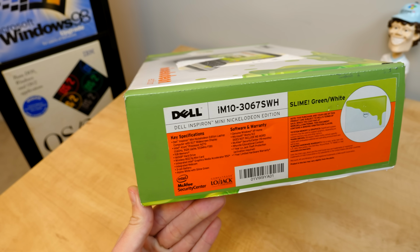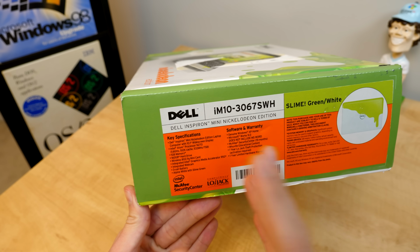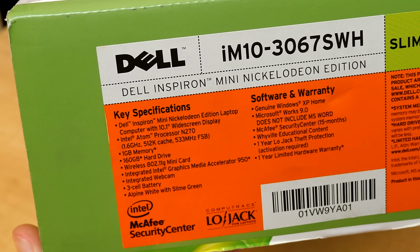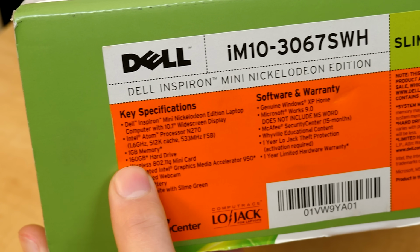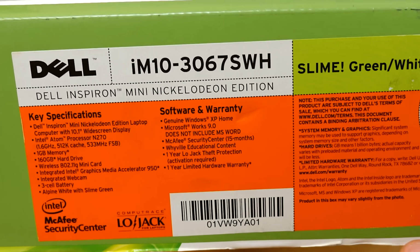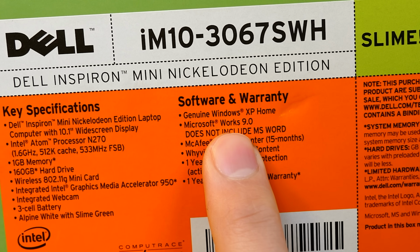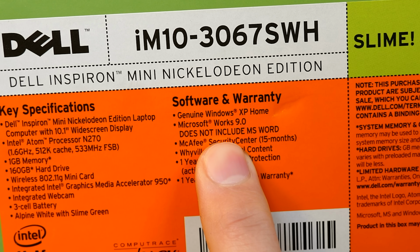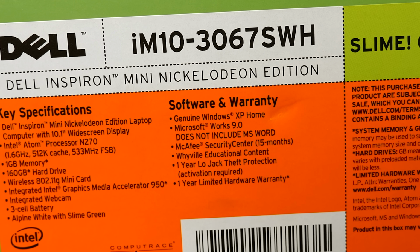And the specifications, this is pretty much a modified Dell Inspiron 10V. It's got an Intel Atom running at 1.6 gigahertz, 1 gigabyte of memory, 160 gigabyte hard drive. It's got wireless built-in, all that good stuff. And it runs Windows XP Home Edition. And it does not include MS Word, so screw you if you don't have your own copy. Dell's not going to be providing that for you here.